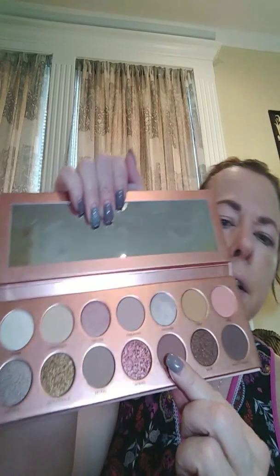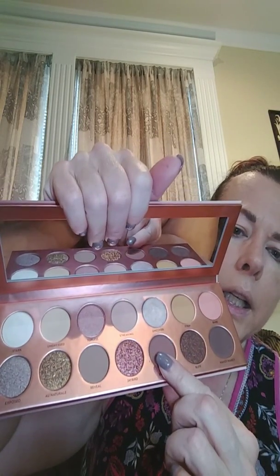I did use this on my brow bone, which is called Stark. I used Undressed as the transition. I went to Reveal as a transition. Streaking as transition. I used Reveal to start darkening up my outer V. I even went clear over here to Buck Naked, and it just turned out so well.